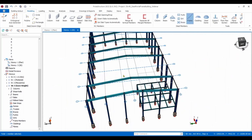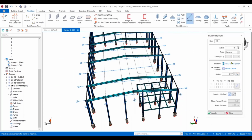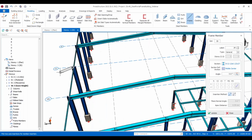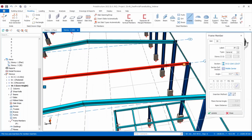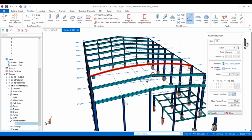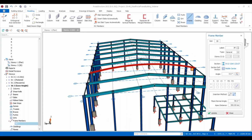The next one is the frame element, which can also help you to define your general element, your vertical brace, horizontal purlin, gates, or even trusses. So with this, you can play around. This is a straight element. If you like, you can change this to 90-degree, let's say 1,500. You update to give you a curve. Just to be pronounced, let me make it 3,000, 6,000, so that we can appreciate.